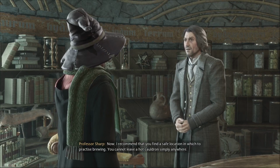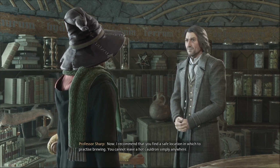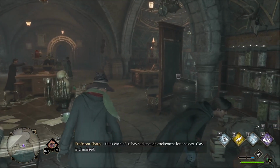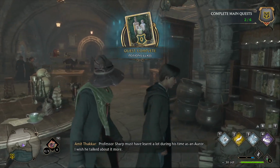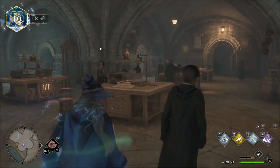Now, I recommend that you find a safe location in which to practice brewing. You cannot leave a hot cauldron simply anywhere. That'll be all. I think each of us has had enough excitement for one day. Class is dismissed. Professor Sharp must have learned a lot during his time as an Auror. I wish he talked about it more.